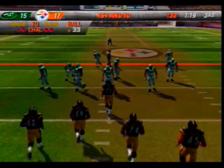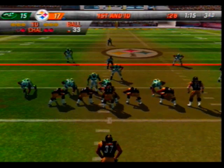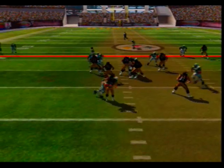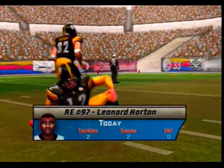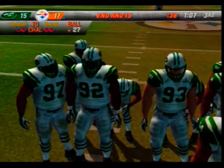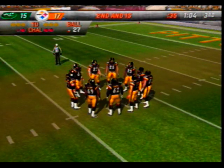First and 10. Ball on the 33-yard line. Danny. The Jets come out in a 4-3. To carry it, pressure. The rush gets to him from behind. They need some better blocking out of that offensive front. You have to use your hands, get them out in front of you, keep them inside, maintain leverage and balance. You need to hold those blocks and slow down the pass rush.